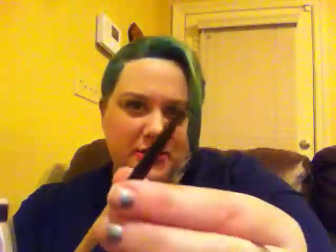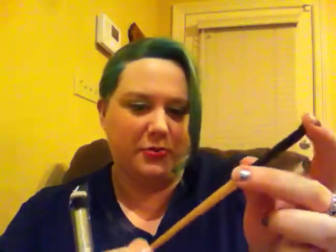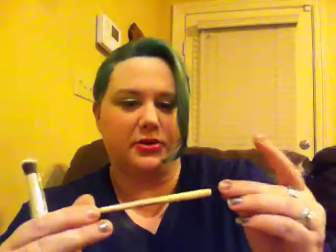I'll go ahead and show these next. I got two brushes. I have a hard angle brush. I have two of these from e.l.f. This is from Benefit, apparently. I didn't realize who it was from. It says Benefit right there. But I use these in my eyebrows and to set my eyeliner.